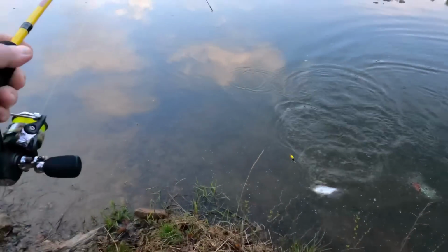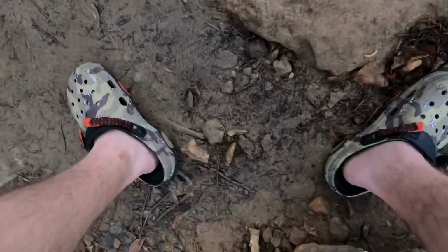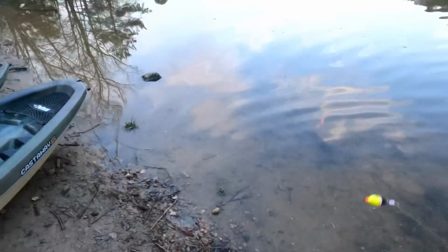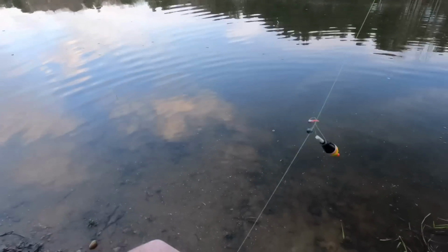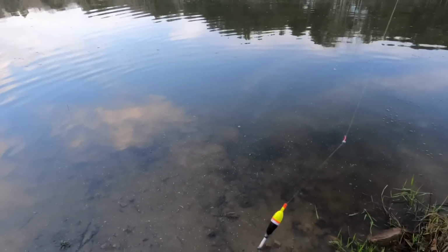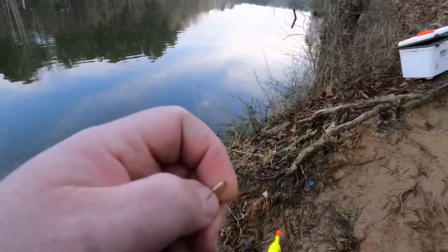Well, y'all look at that crappie. That's a nice slab right there, dude. Tacos right there, my dude. Bro, fortunately for this one, hey, man, guess what I did? What you did? I left my bucket in the house.